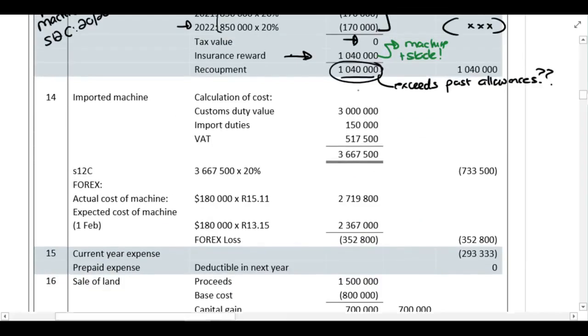So let's go and see. They've got an imported machine, calculation of cost, customs duty value, import duties, VAT. Okay, so already, if I'm seeing that, I would be concerned about the use of customs duty value, because that is just the value used by the customs duty people to calculate your import duties and your VAT. I would be concerned about the potential inclusion of VAT there, because yes, there's output tax when you import something, but you could claim that.